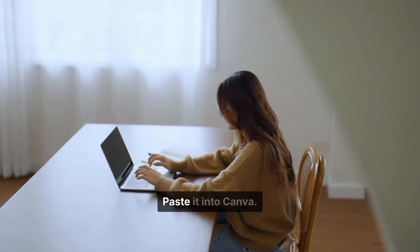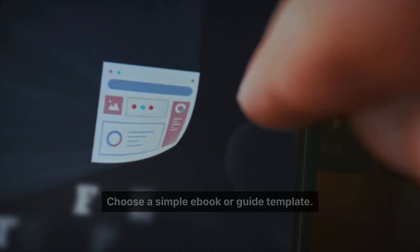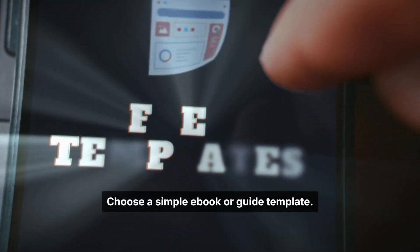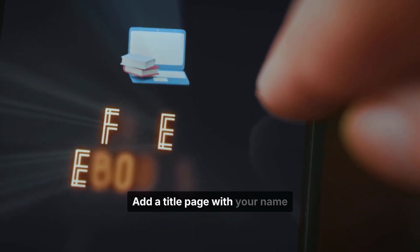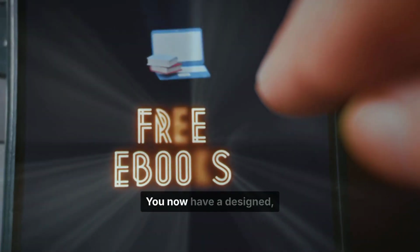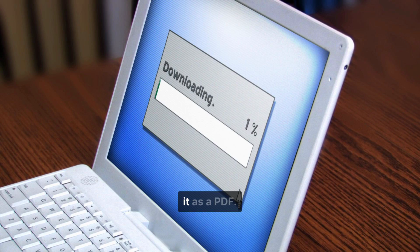Step 4. Paste it into Canva. No design skills needed. Choose a simple ebook or guide template. Add your content section by section. Add a title page with your name or brand name. You now have a designed, professional-looking digital product. Download it as a PDF.